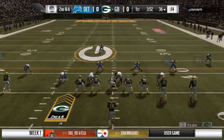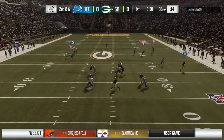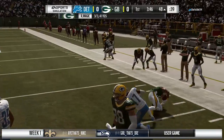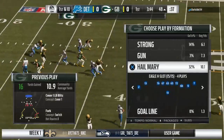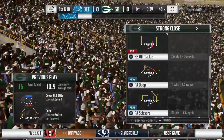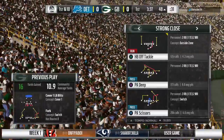Out of the gun, they'll look to throw. He'll get this complete to the Notre Dame man, Equanimeous St. Brown. His first catch, good for 16 and a first. Well, he's looking sharp right from the get-go here. Tough division. They needed this kind of a start.